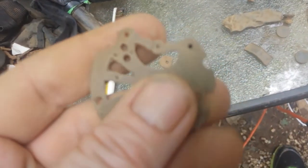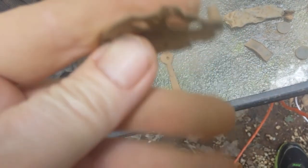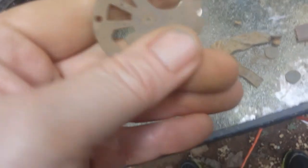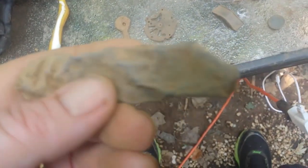This piece here is a gear to something. Maybe a music box or a watch or a clock or something. Big chunk of brass. Goes to my brass pile. Another piece of brass. Not too sure what that goes to either.